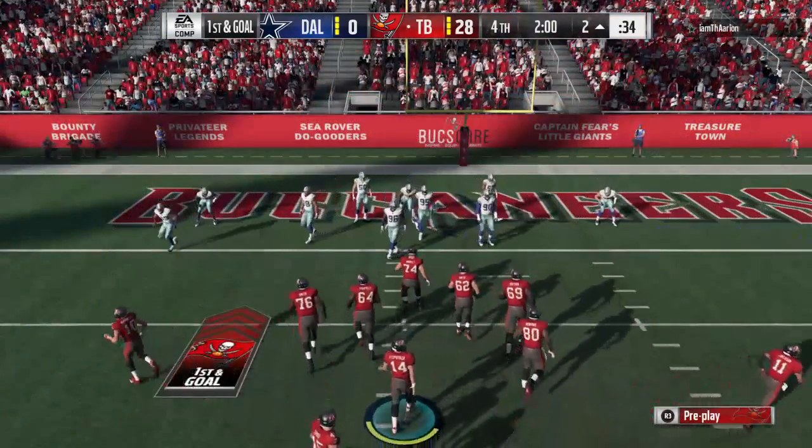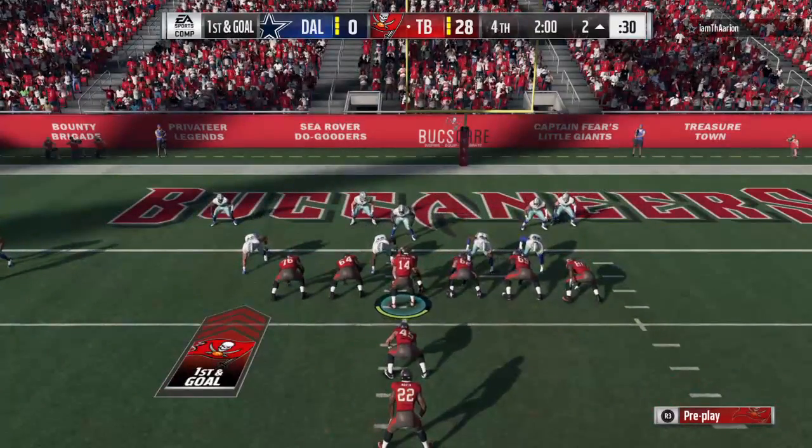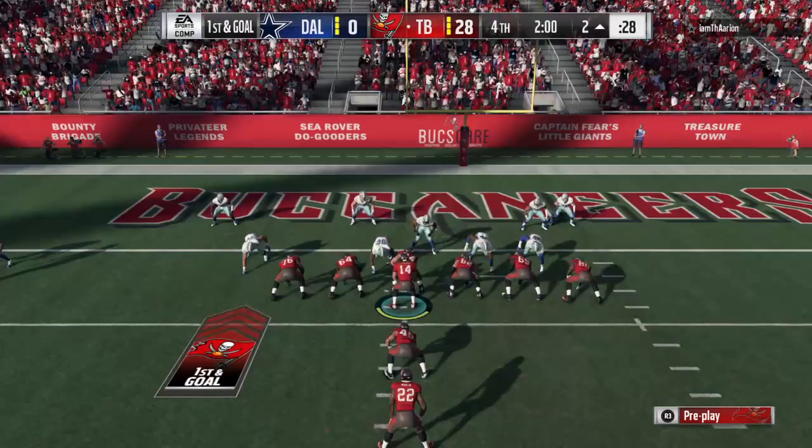Time for a break. We'll come back and wrap up garbage time after this. They come out here in the I.